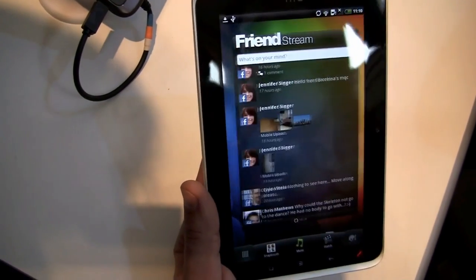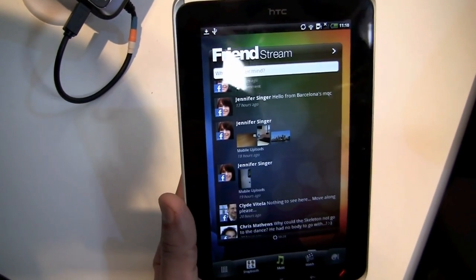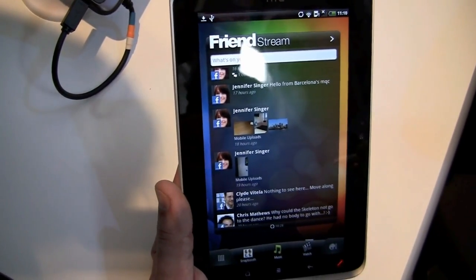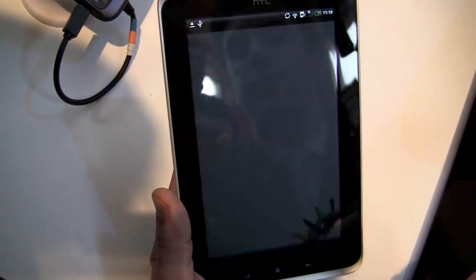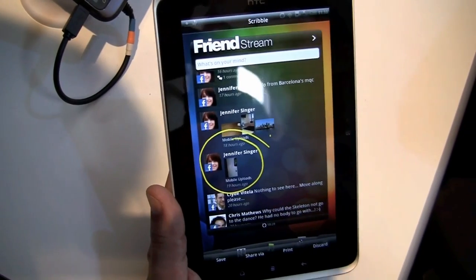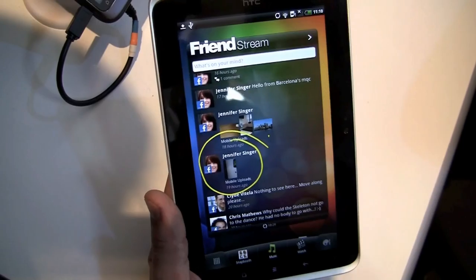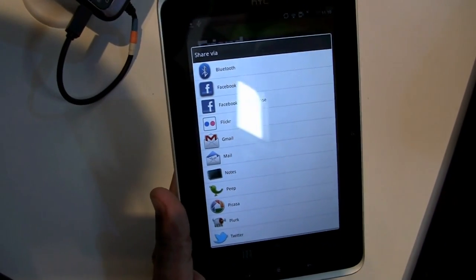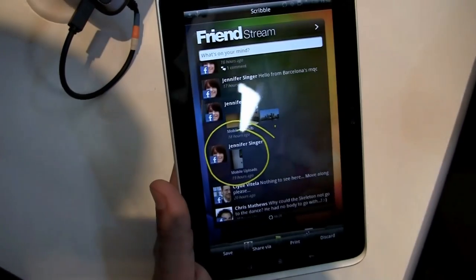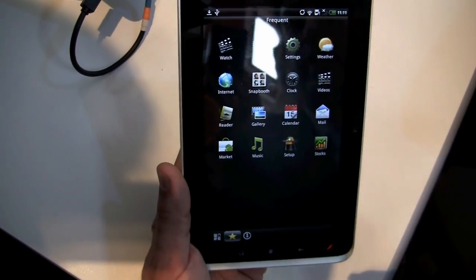So basically, this is the kind of notes experience that we are developing. And one interesting thing is that you can actually scribble on any part of the device. For example, I can tap in here. And that way I can highlight an important Facebook post from one of my friends, and then just share it with my colleagues using whatever method of communication I prefer to use. It's also quite interesting to see how we can create new notes.